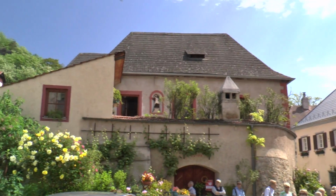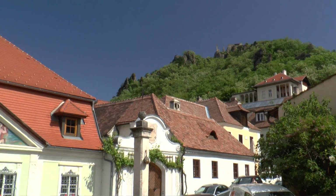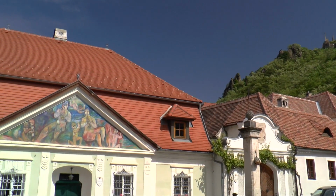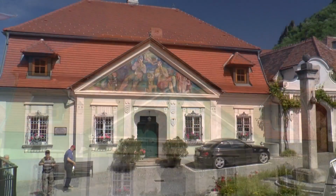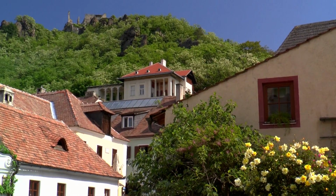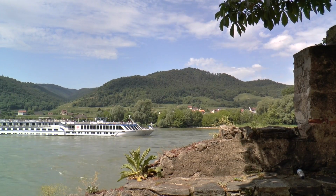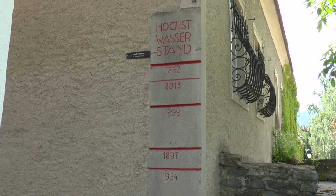As can be seen from its finely restored buildings, Dürnstein has been a popular settlement area since the Middle Ages. The Danube was romantic, but sometimes floods.